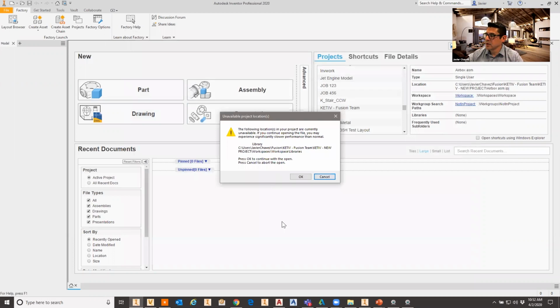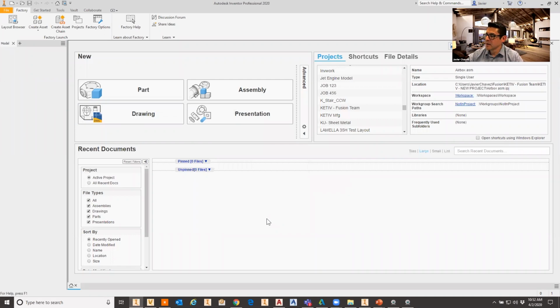It will keep this file here for a little while. This is that message I was talking about. All I needed to do to get rid of this is just create an empty library folder. It needs it for your project file. So you might have seen that if you've used Vault and maybe you hadn't created a local version of the folder.